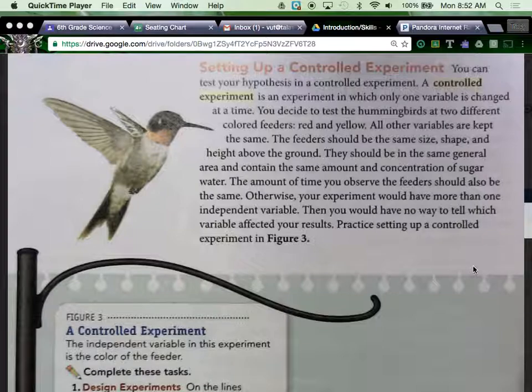The feeders should be the same size, shape, and height above the ground. They should be in the same general area and contain the same amount and concentration of sugar water. The amount of time you observe the feeders should also be the same. Otherwise, your experiment would have more than one independent variable. Then you would have no way to tell which variable affected your results. Practice setting up a controlled experiment in Figure 3.